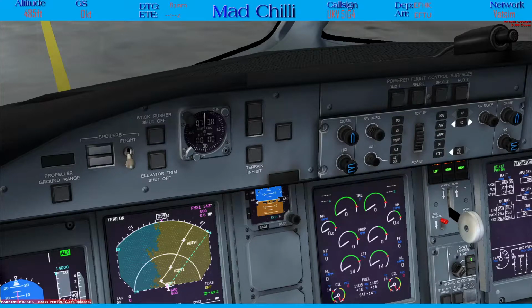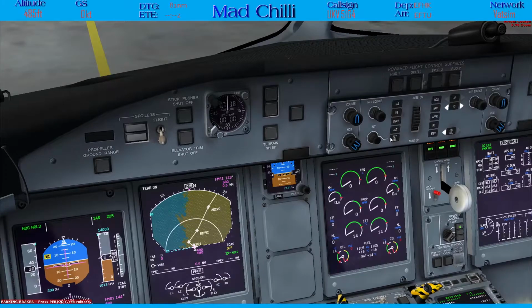We can set our headings to runway heading, which is 144. So why is it, if it's 144, why is it 15 and not 14? Okay. We want to do IAS, normally 225 is normally a pretty good way to go on departure. So there we go. And altitude select. There we go. And we want LNAV. There we go.